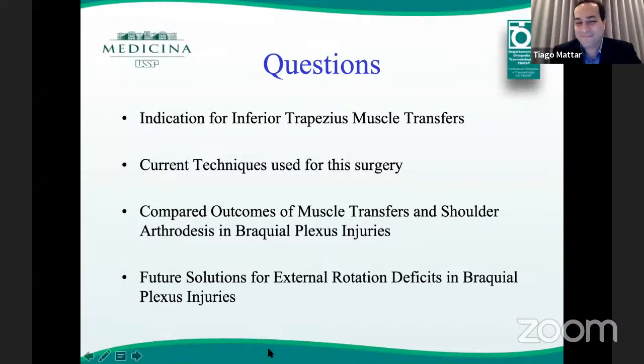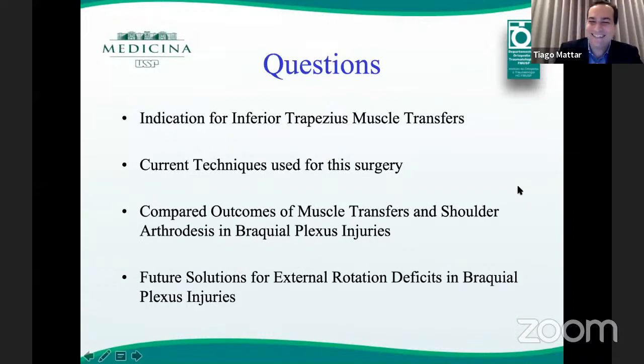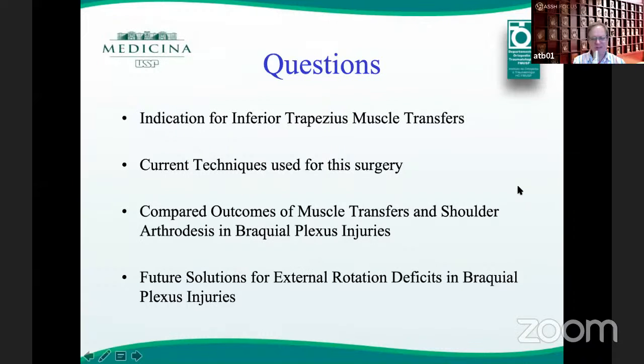That's it. Those are your only questions, Tiago? Yeah. Okay. Well, clearly, that was an ideal indication for a trapezius transfer because at the time you did it, more than a year had elapsed. And so, yeah, that's the right thing to do.